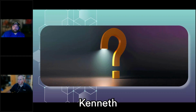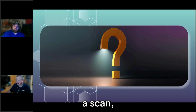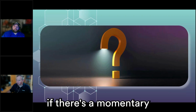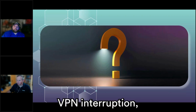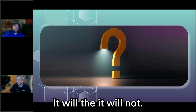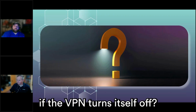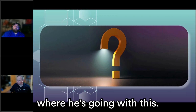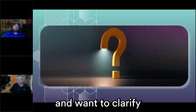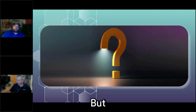All right. Kenneth says, if the kill switch is on and the antivirus is doing a scan, does this cause a problem if there's a momentary VPN interruption, or is it a temporary halt to the scan? It will not. Are you saying will the scan stop if the VPN turns itself off? I think that's where he's going with this. And Kenneth, if you're still on and want to clarify that, feel free to throw that out there.